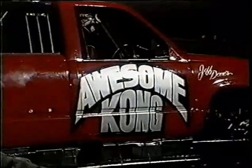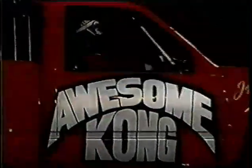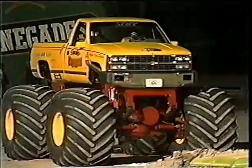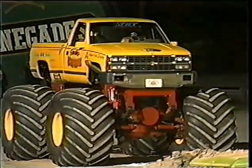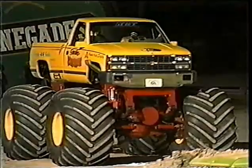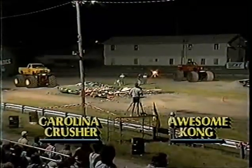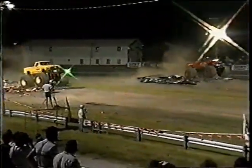Well, there you see him, Awesome Kong, being driven by Steve Kane. Now, he was the fastest qualifier, but lost in the second round, and is here because of Wild Hair's mechanical failure. Now, Rich, you've run against both of these drivers. Yeah, I have, and if I was going to say who's going to win this, it's hard to say, really. They're both excellent drivers, but I think Awesome Kong has a little bit more horsepower than Carolina Crusher does right now. But Carolina Crusher, driven by Gary Porter, got a little bit more experience, so let's see what happens. It could be anybody's race here.